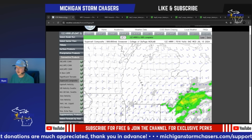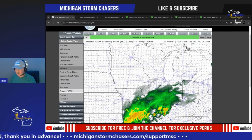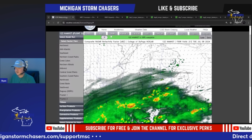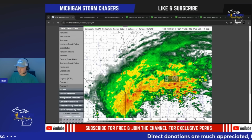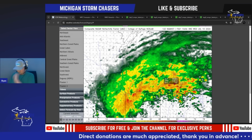That's the RRFS model. The NAM3 model also shows a somewhat similar picture for the East Michigan solution. This is going to be your radar again. You've got some pop-up cells this afternoon. Here comes the rain in. These cells right here, a little bit earlier in the morning. It says 5 in the morning, according to this model, as we wake up.